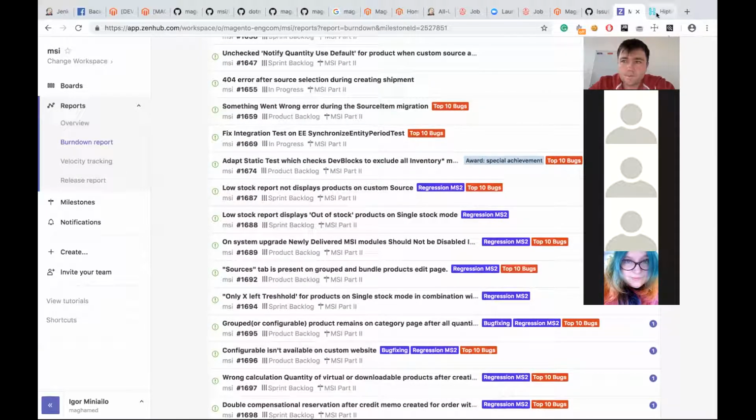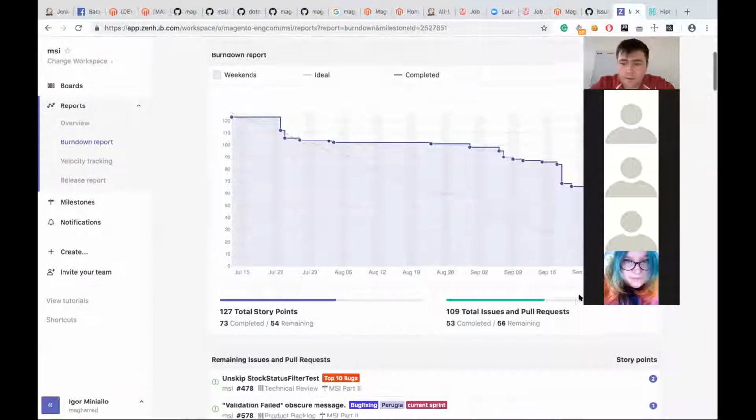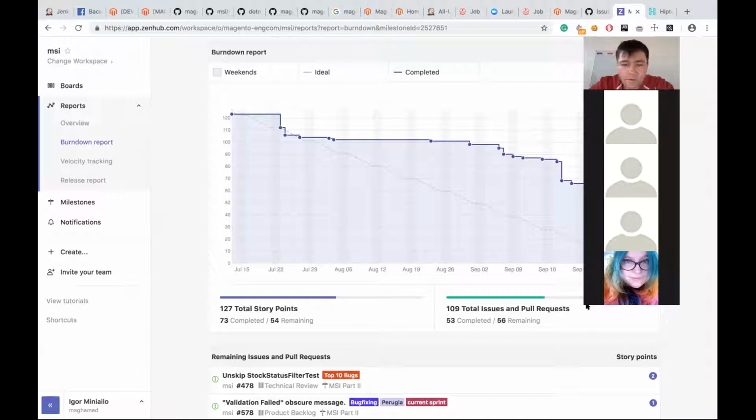And yeah, so currently this is our burn down. Some of the tasks will be reprioritized because currently these are all issues we have in our backlog. Some of these issues would be postponed.